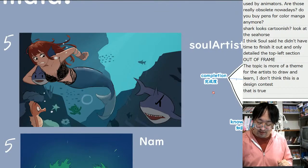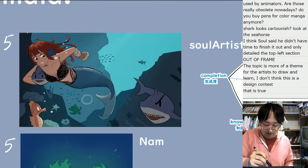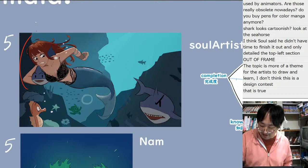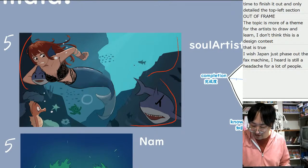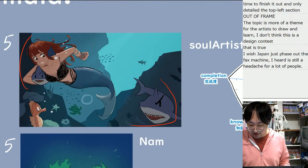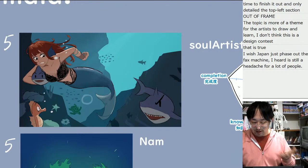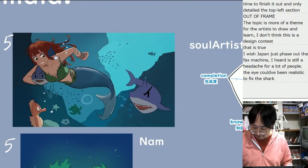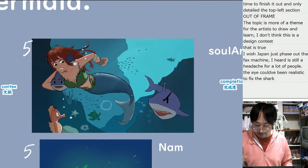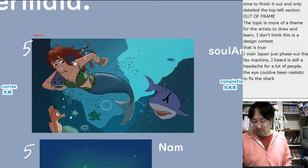The thing is, this character is too much on the edge, and this shark is too much on the edge also. Still a headache for a lot of people, and there really isn't much going on here. So what I did was make the characters stand out and get them more balanced in the frame. So I added some here and then moved the shark a little bit inward.